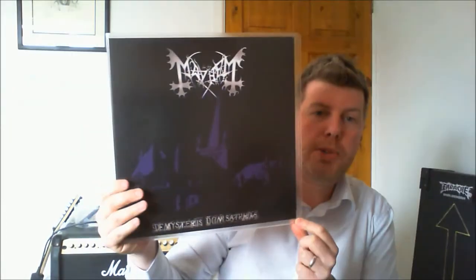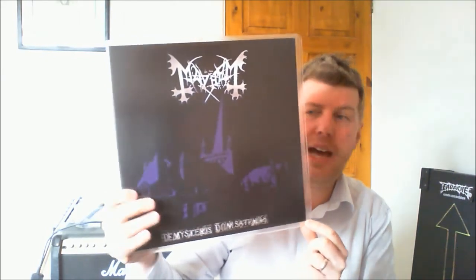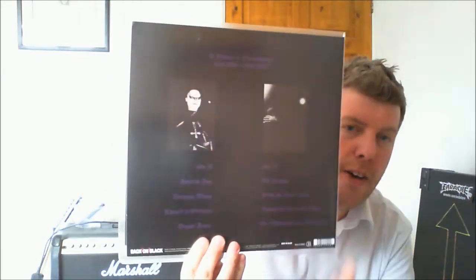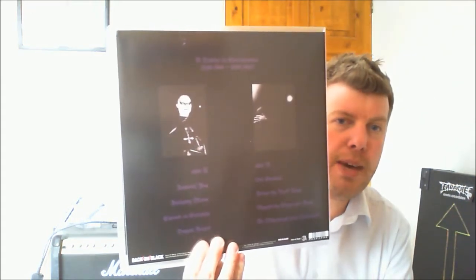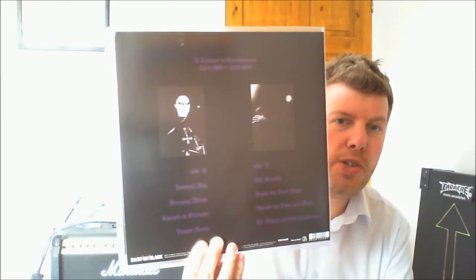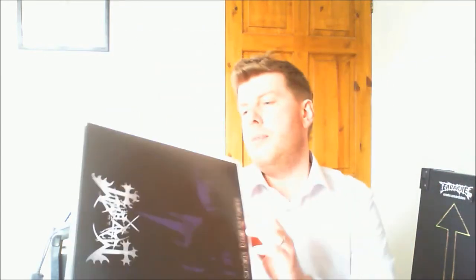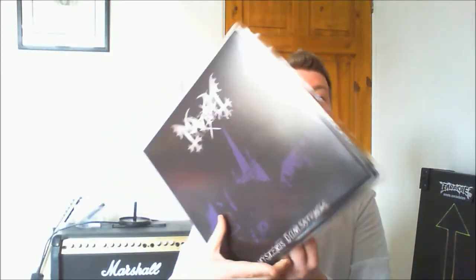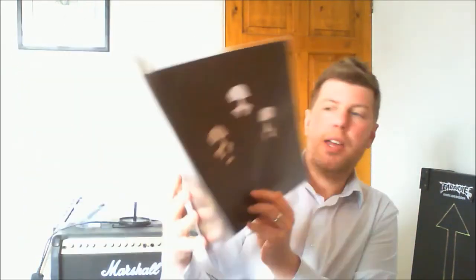And I also got De Mysteriis Dom Sathanas by Mayhem. Once again, this is another Back on Black. I think I've moaned about this before, but the printing on these is so dark you can hardly make out Hellhammer there, who plays the drums on this release. Not very good reproduction really, this one. It's the wrong colours as well. The original was a lot more pinky, so you can hardly see the lyrics or anything on this. You've really got to squint. I can hardly see it even now.